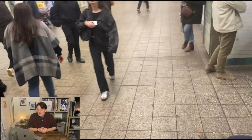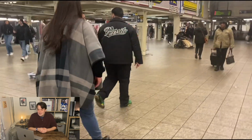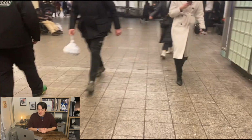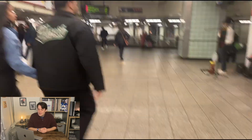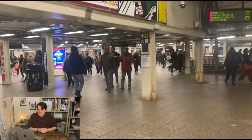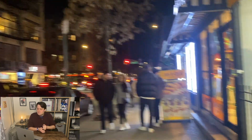So after that train ride, we got to Times Square. This is the Times Square train station, and we needed to transfer to the N train to get to our destination. And as you can see, a lot of people. This was relatively late at night. It was about 8 o'clock. I think it was on a Friday here.